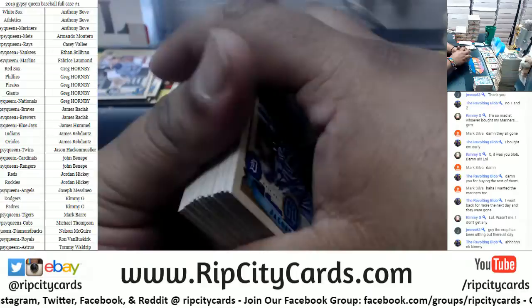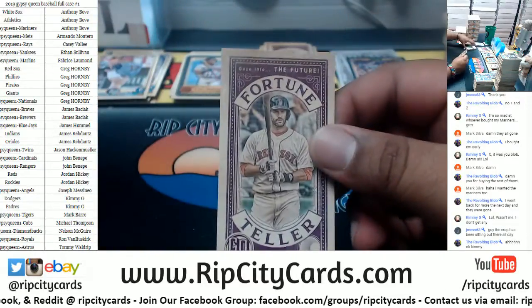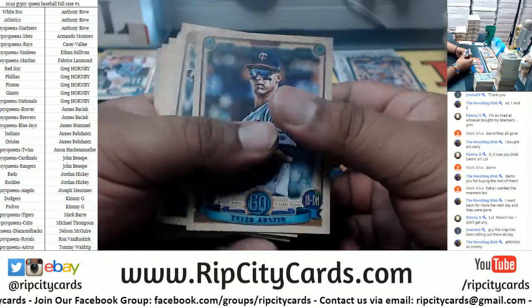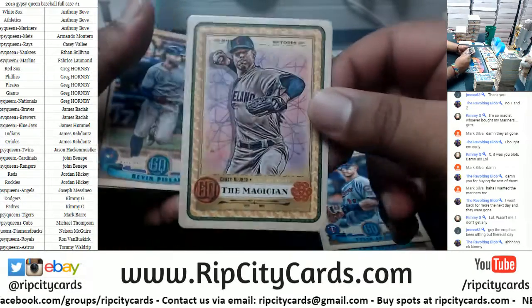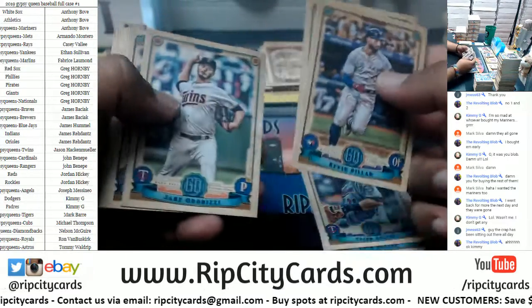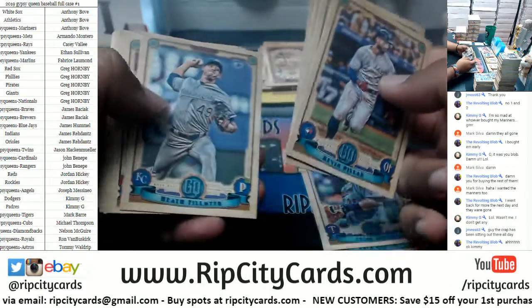Still no bazooka backs. Fortune Teller Mini, Martinez Red Sox. The Magician, Kluber Indians Tarot. If those tarot cards were autographed, that would be super sick.